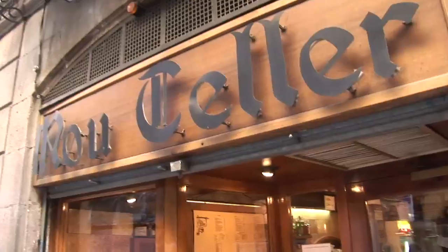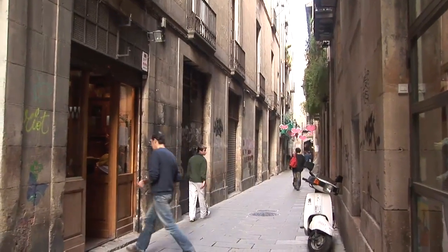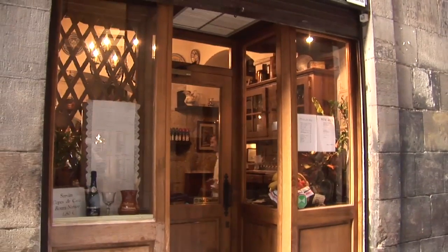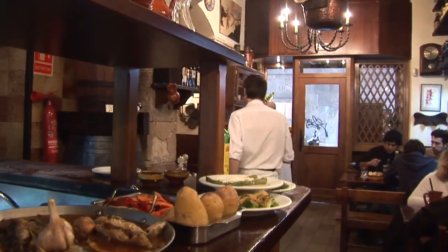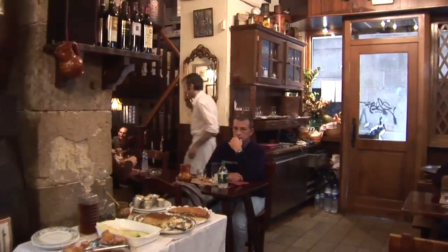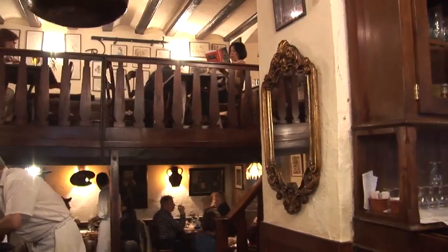One example is Nou Celler, which is tucked away between Carrer de la Princesa and Barra de Ferro. Here we ducked into this spot and had just a terrific lunch. Not expensive, real good service in this kind of small traditional restaurant. It's just 2 blocks over from the Picasso Museum.